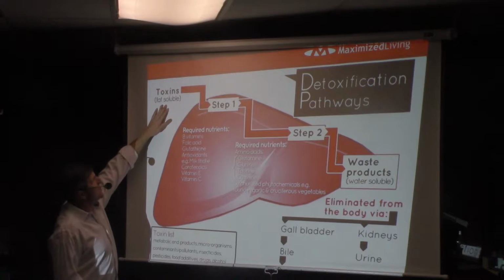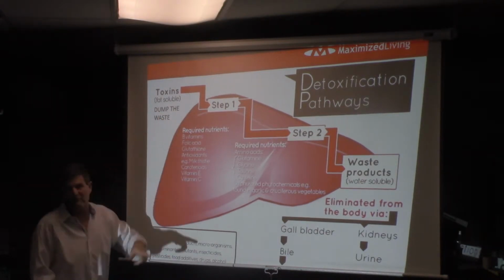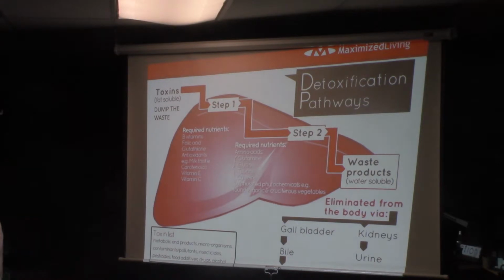Okay? So this is our detoxifying dude. We take fat-soluble poisons. We dump the waste into the first lobe of the liver. Anybody, I'll give you a prize if you can tell me the name of the first process within the first lobe of the liver. It's called the P-something system. Nope, nice try. Anybody? Come on. Back here said it. Who did it? What's it called? Say it loud.